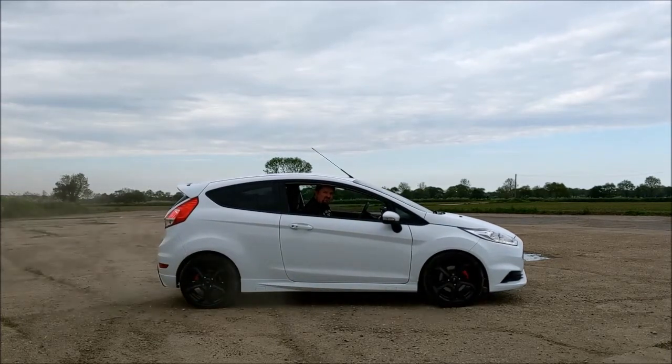Number 4, handling. There are far more qualified road testers than me to tell you how well this car handles. You don't need me to tell you that. But what I will tell you, which you probably already know as well, is that a rally car that doesn't handle very well isn't going to be a lot of fun. Just ask Sébastien Ogier when he had to drive that Citroën for a year. Not a problem with the Fiesta, whichever one you buy.